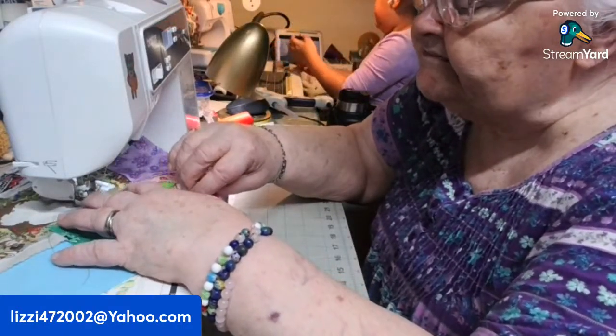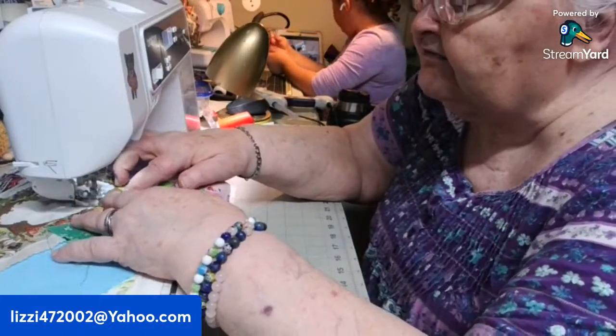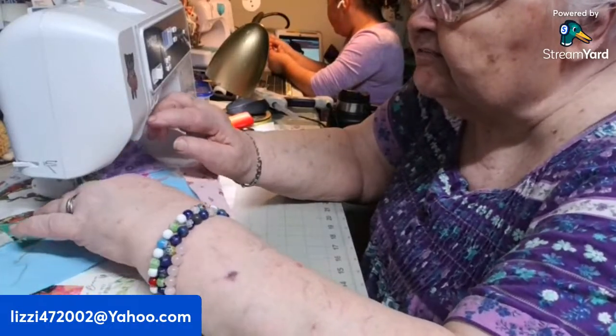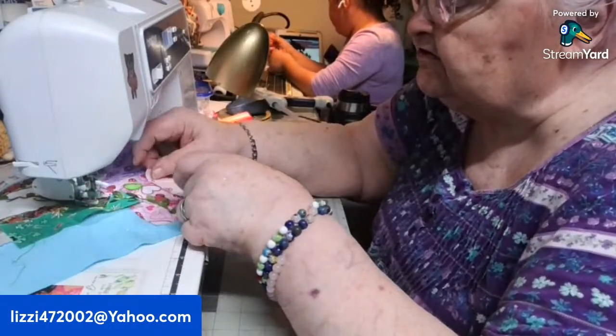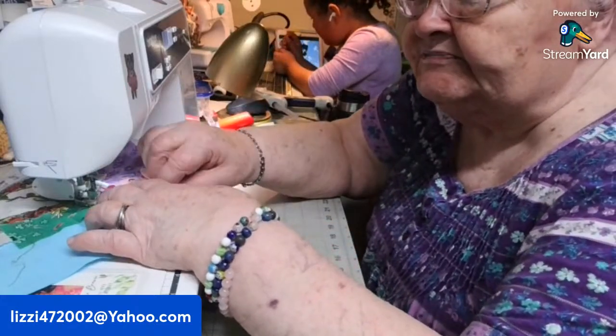So it's fun. But I do like my walking foot now that I know. I've got other feet too that come with the machine. But I don't know what they do, but I guess I really need to look into it and see what they do. And I'll be smarter for it.